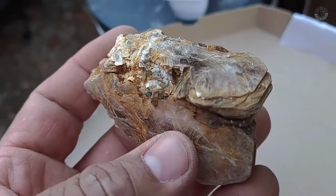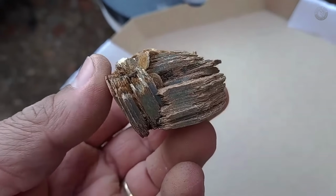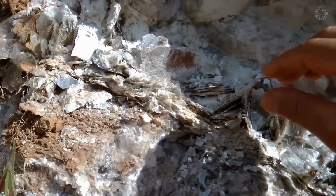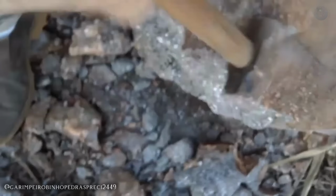Also look for the presence of phlogopites, a type of magnesium-rich mica that appears as small golden or greenish blades scattered throughout the area. The presence of these micas is a strong indication that the area may contain diamonds. In summary, now that you know where to look for diamonds and what signs to look for, you're ready to start your search with more confidence and determination.